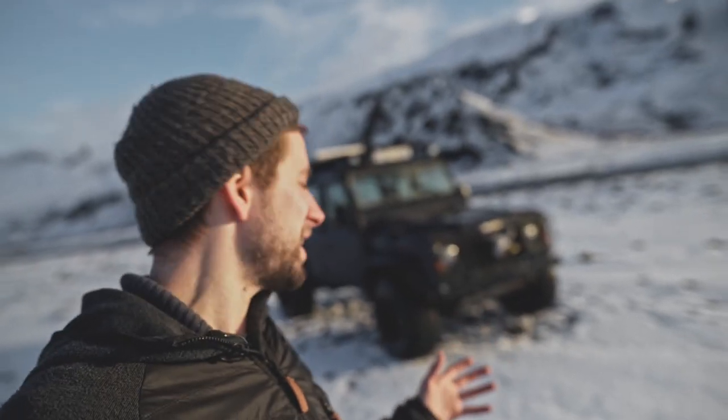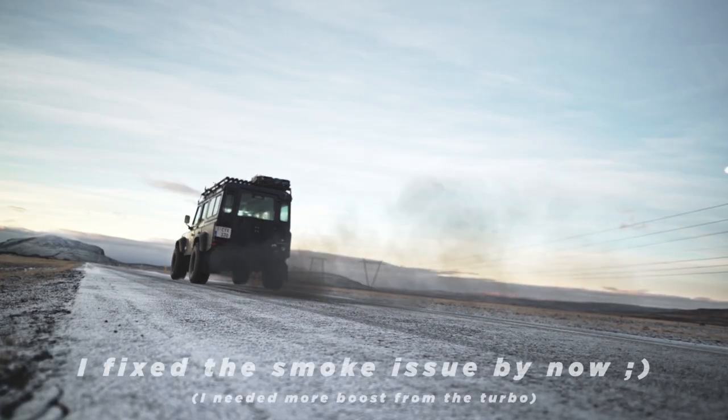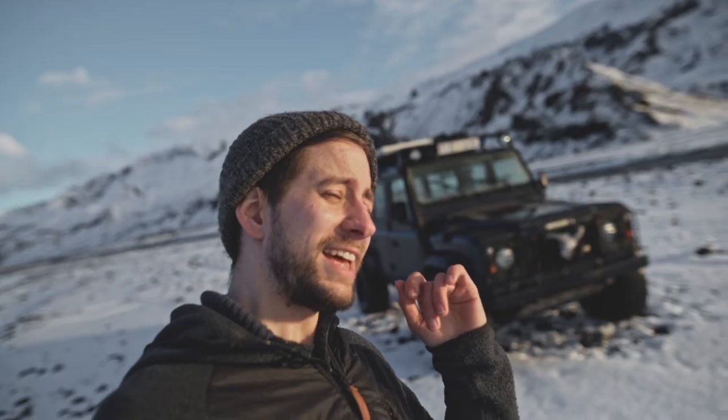All right, let's start with the beginning. This is a Land Rover Defender 110 TD5 from 2001. For all the geeks out there who wanted to know, I tuned her a bit, so she's a bit more powerful and sounds a lot more awesome. Let's have a look at the modifications on the outside.